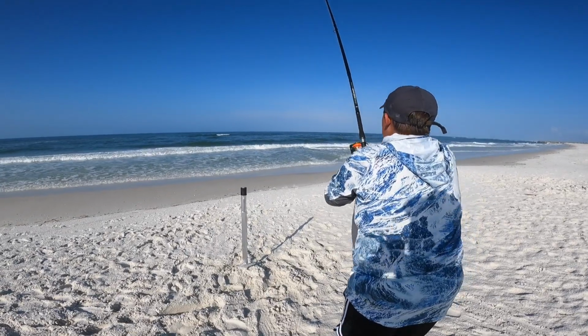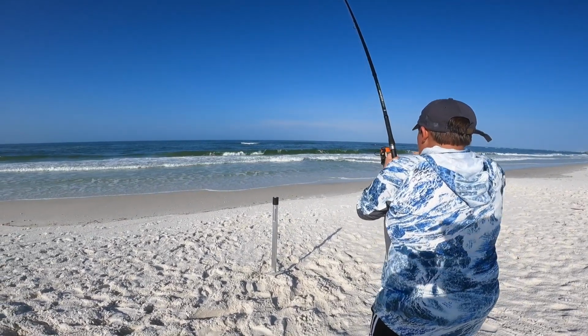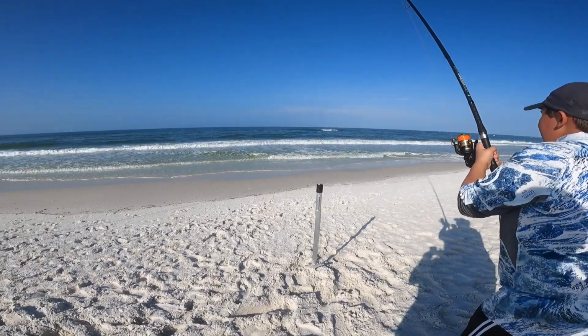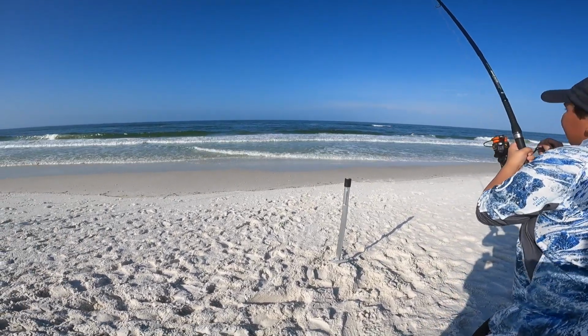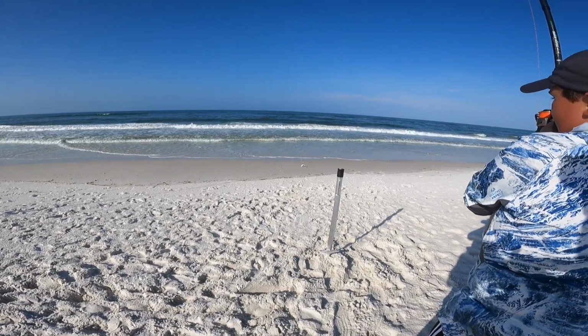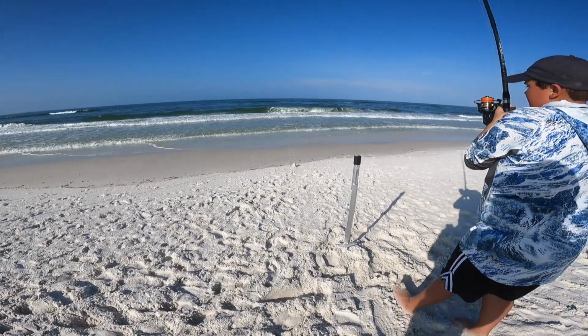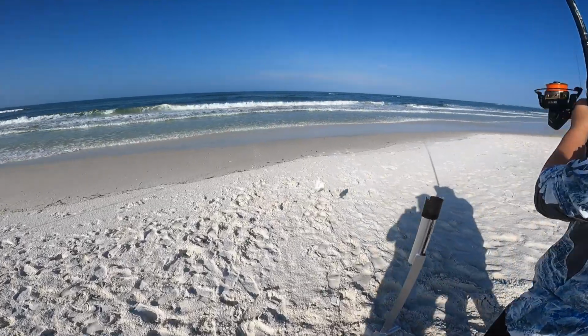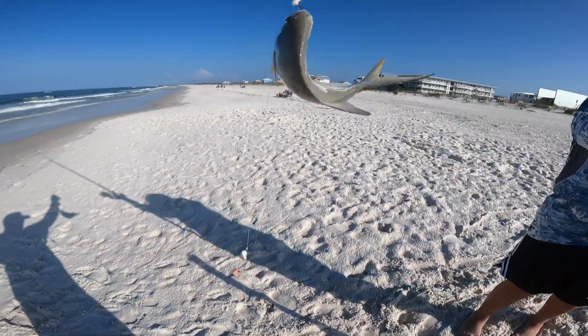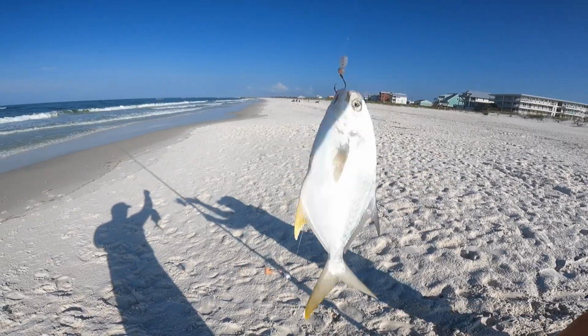Reel it fast, reel it fast. Oh, I got it. Might be charged. He is swimming to the side here. Yeah, it's a little cat. Pumping up. A little small pump. Hot dog. Well, at least we know it's there. Nice job. A little small pump though.